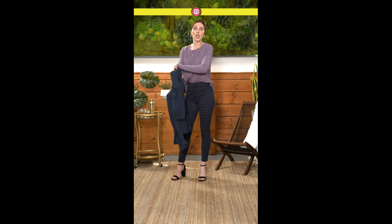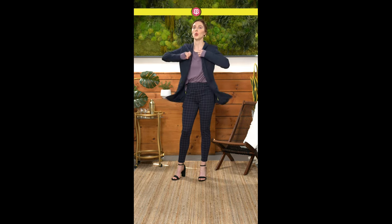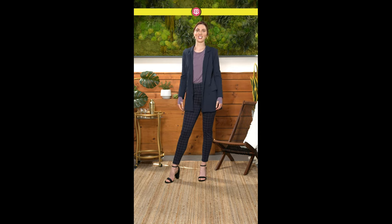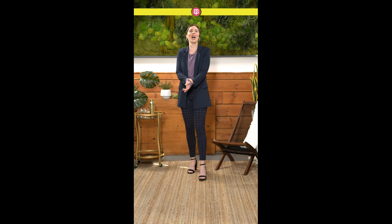If you did want to go the whole nine yards, you've got this stunning blazer that you can pop on with it too. This is the boyfriend blazer. And yes, I'm pulling Elisa by wearing this because she does wear it. And she's literally changing it right now.